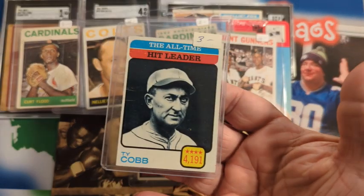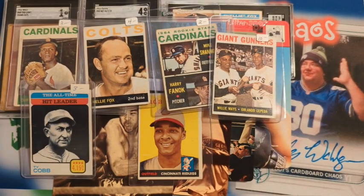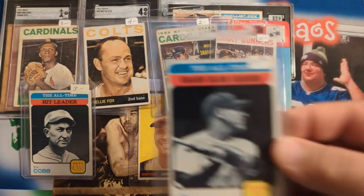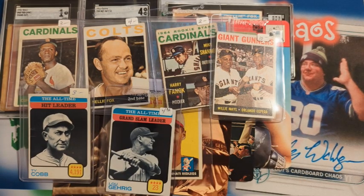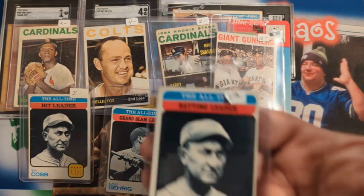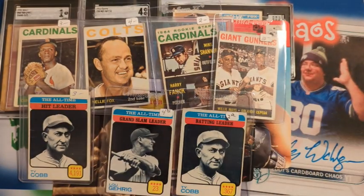For '73s, I got a couple of these all-time leader cards. Ty Cobb, Lou Gehrig, and Ty Cobb again. And I got all that for, I think it was 25.